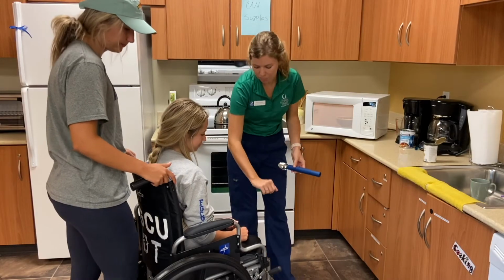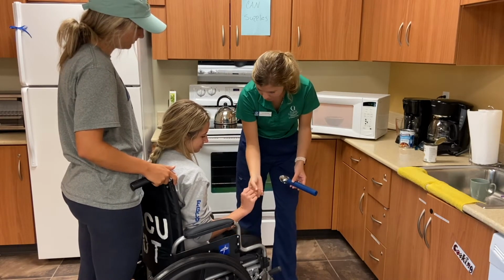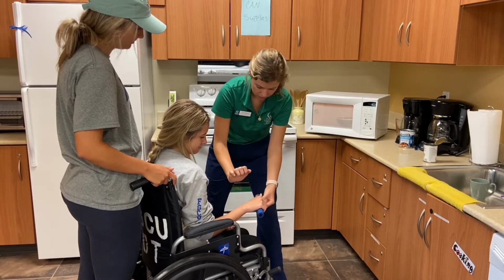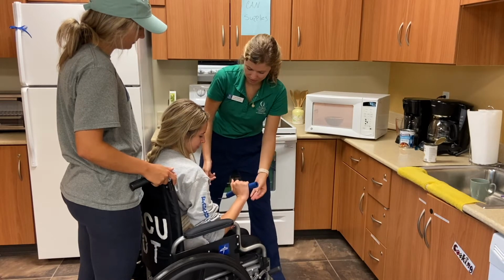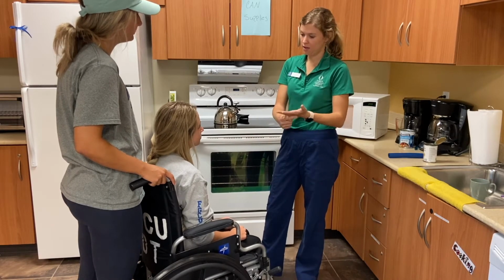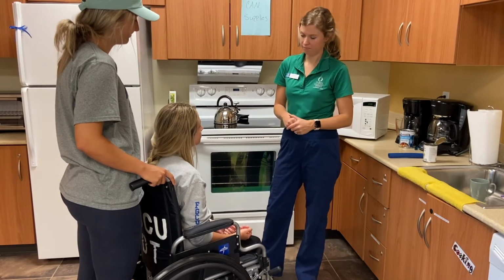So you're able to relax your fingers and go like this, and it will bend your fingers like this. Oh my gosh, the 5 minutes in the microwave is going. So we'll put this under, and then if you lift your wrist, you'll be able to grab it like this. And so you can use that for feeding. You can also use the universal cuff, which will go around your hand like this, and will allow you to eat and to brush your teeth.